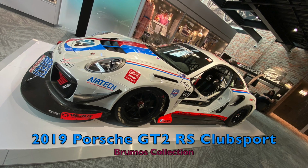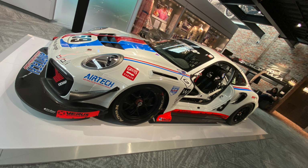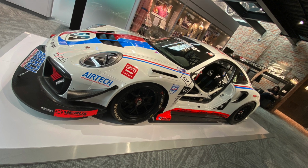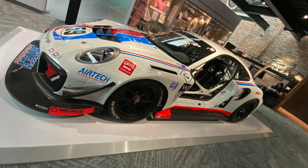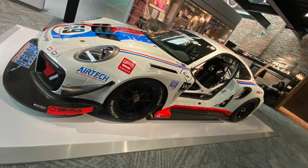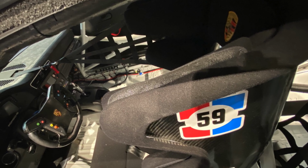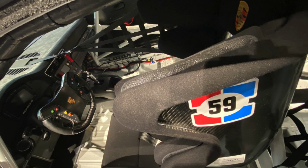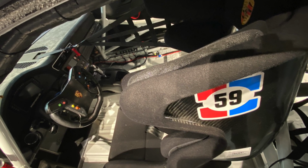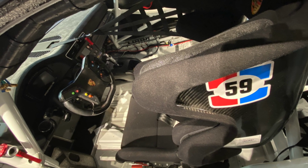This 2019 Porsche GT2 RS Club Sport has an interesting story, as in 2022 it raced the Pikes Peak Hill Climb in Colorado and won its class for the race. The driver, David Donahue, said that this car is a record breaker given the right conditions, and sure enough, in 2023, he went back to Pikes Peak and shattered the record. The story gets even better when you know the background.